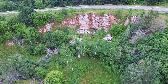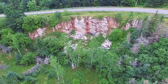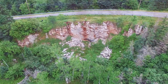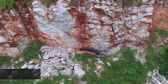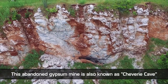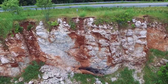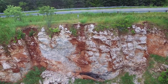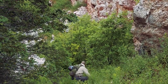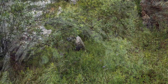So we're stopped here to go down and in the old adit that's almost completely covered. There is a small crawl space to get into it. There is quite a bit of fill and debris and old waste rock in front of it, down here at the bottom of the nice white gypsum cliffs. The cavers in the province, those who go into caves, know of this site as Cheverie Cave. It's not really a cave, but there are some cave formations that they did break into under the ground here inside the mine that we might see when we're in there.